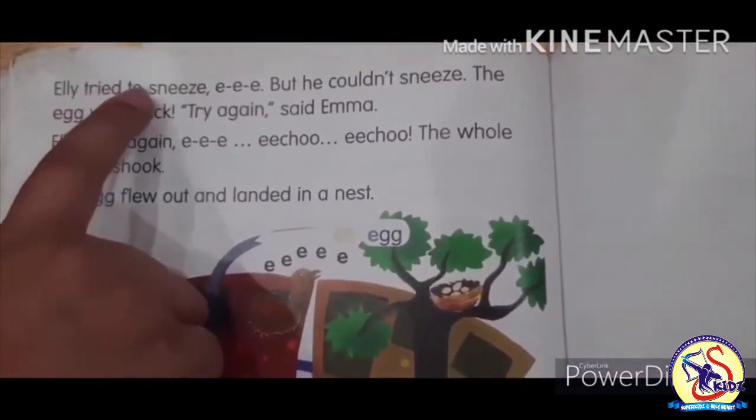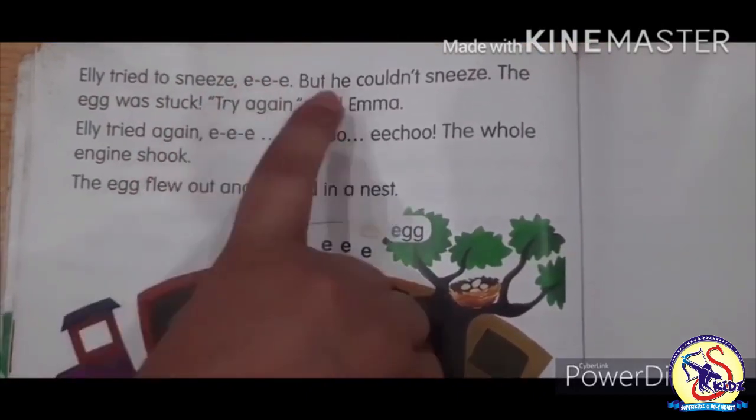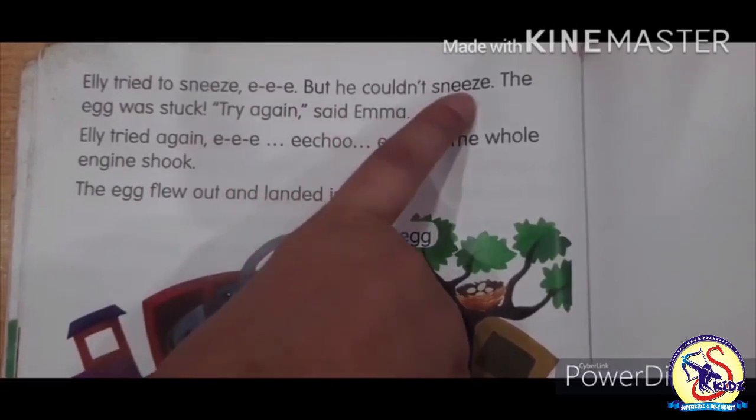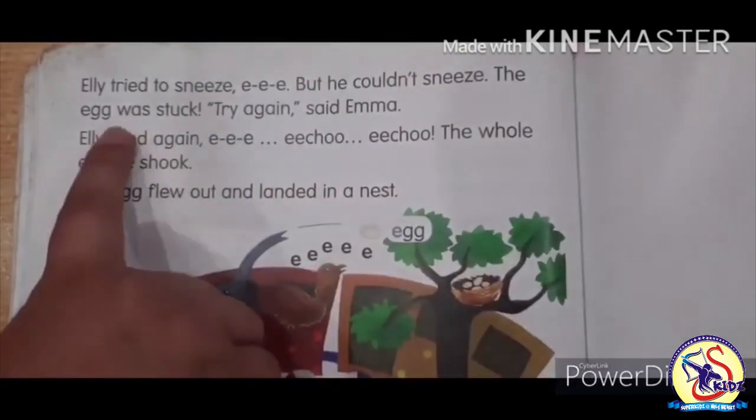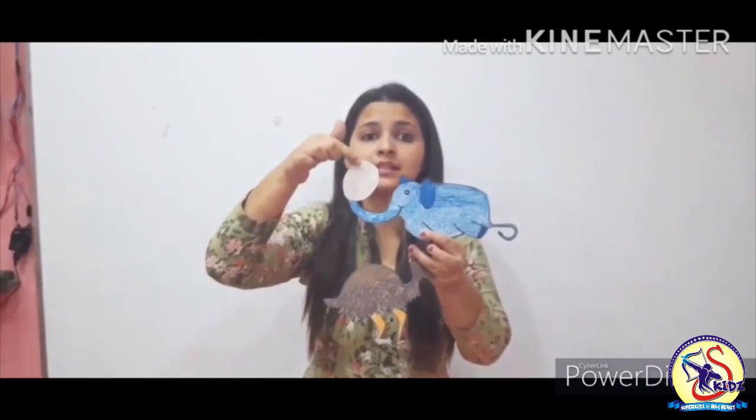Ellie tried to sneeze, but he could not sneeze. The egg was stuck. Try again, said Emma.